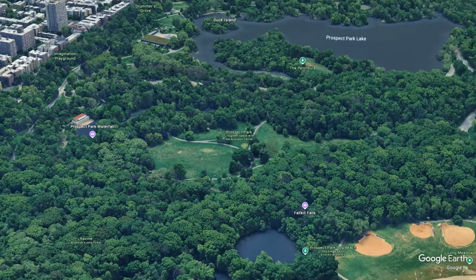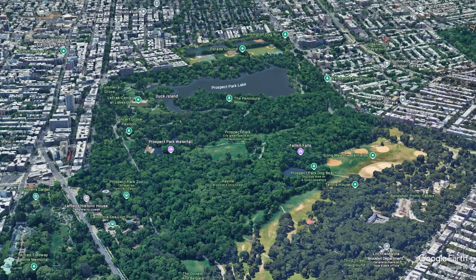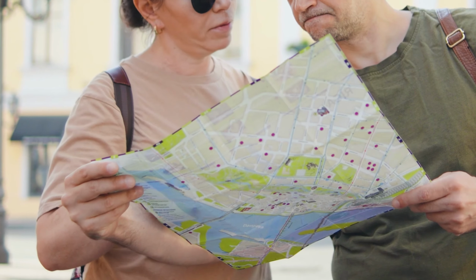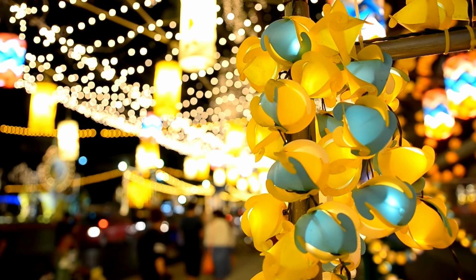It is more known for its laid-back pace. They do have a lot of events there, but it's more meant for the locals that live in Brooklyn, whereas Central Park is not only for locals, but also for tourists and for a lot of other events that take place in the park as well.